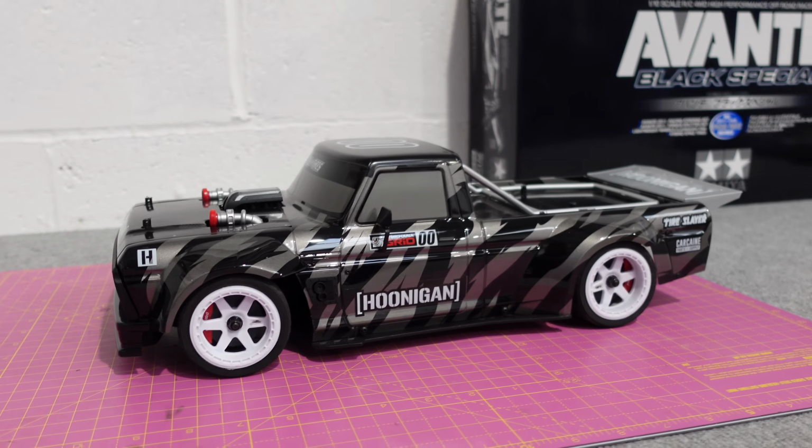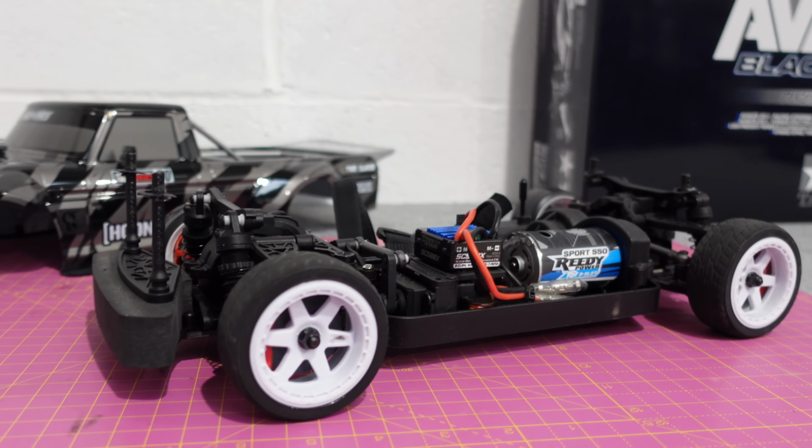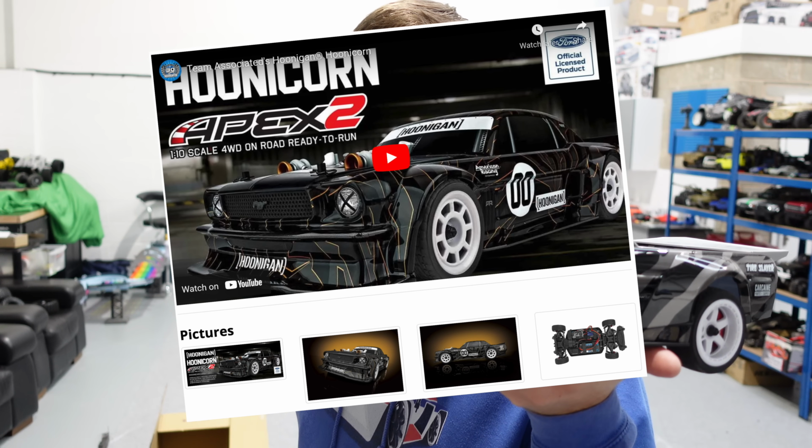It's not further down the list because it's brushed. It only takes a small battery, and although it does hoon around quite well, they could have just made it a little bit better. I think it's awesome, that's why it's in my top 10, and they've just released the Hoonicorn.